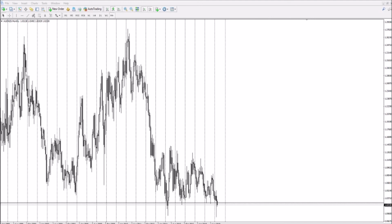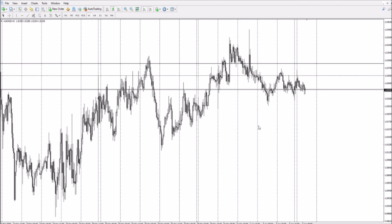Yeah, I think long should be priority in that pair. We'll go down and see what H1's doing. Yeah, quite messy price action. So I think again we'll let Monday unfold and take it from there.